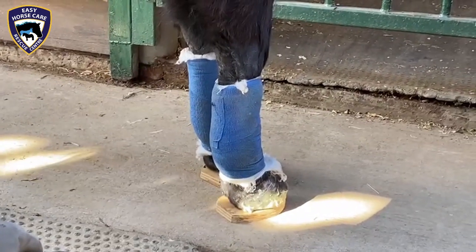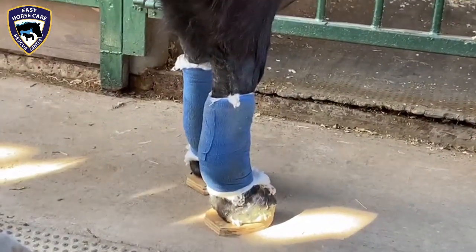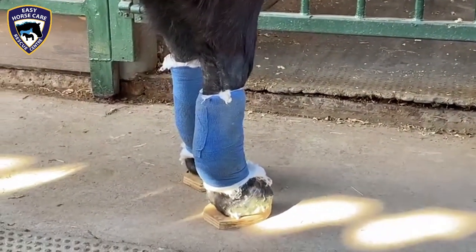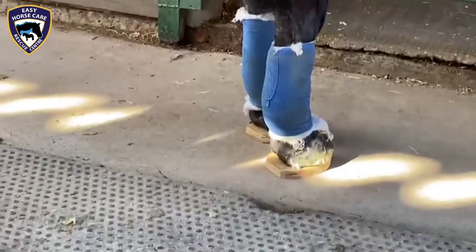And there she is. High heels. High heels. The backs are out further because it gives more support also to the back area. This is why Enrique has made them like this.